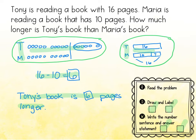Now we have a big job, first graders. We need to make sure that our answer is reasonable or that it makes sense. We said Tony's book is 6 pages longer. Does that make sense if he was reading a book with 16 pages and she was reading a book with 10? Well, if we want to know how much longer, we would know that his number has to be less than 16, and it is. We can also see that 10 plus 6 equals 16. So we can see that this is a reasonable answer.